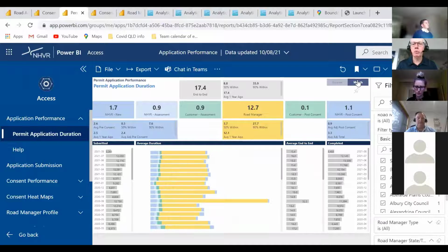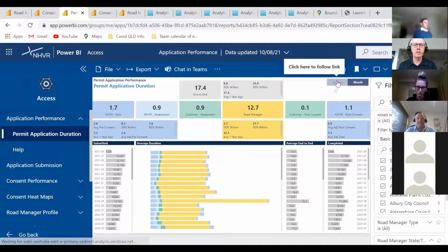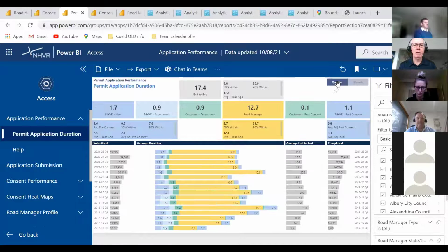When these reports were being built, we got feedback from councils that wanted both those variables in. So for internal quarterly reporting, that's a feature you can now use. If you wanted the individual quarters, you can see how that's tracking by that measure.